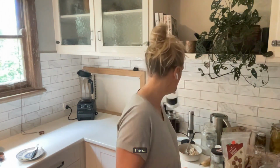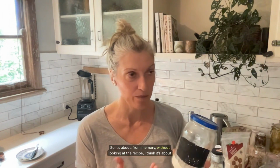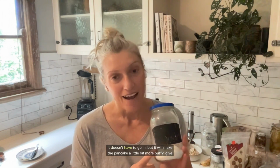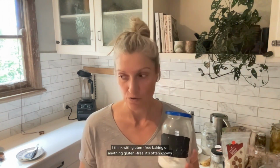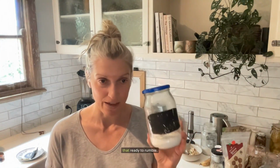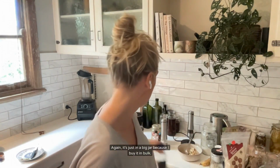Then a different ingredient would be just a touch of baking powder. So it's about, from memory, without looking at the recipe, I think it's about 1/8 teaspoon or a good pinch of baking powder. It doesn't have to go in, but it will make the pancake a little bit more puffy, give it a little bit more rise. I think with gluten-free baking, it's often known for being really super stodgy. So this will give it that little bit more fluffiness, which I like. So I'll always have some of that ready to rumble.